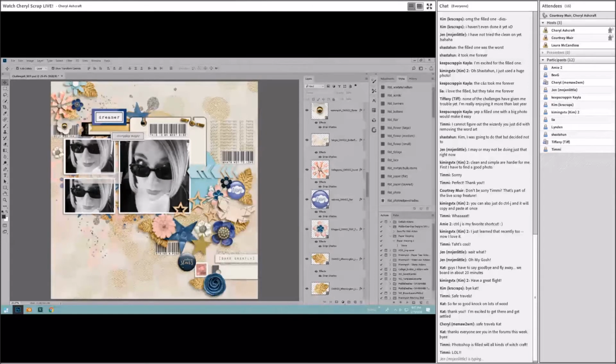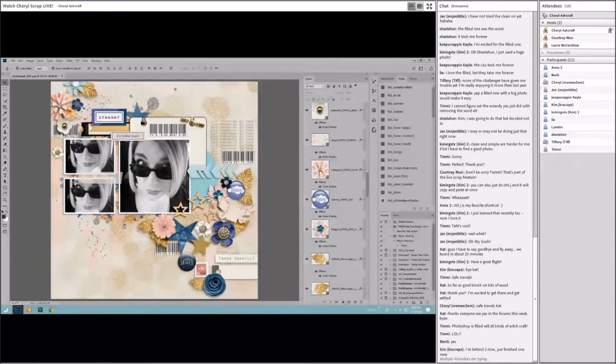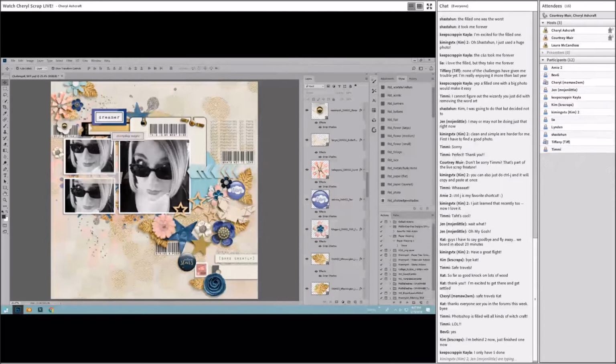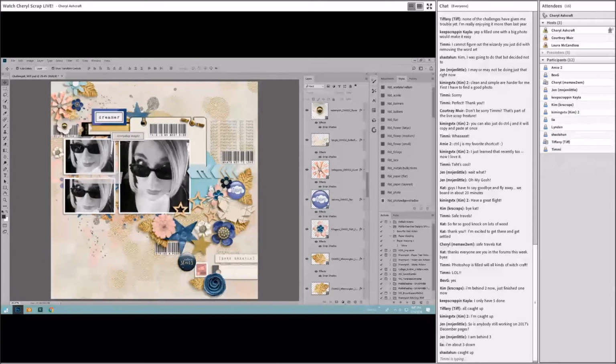So is anybody caught up? Are you behind 1 or 2? Are you not even attempting MOC and you're just hanging out and having fun? Bev is caught up. Woohoo! Kim is behind 2 now. She just finished 1. Kayla's only done 5. Ooh, Tiff and Kim are all caught up.